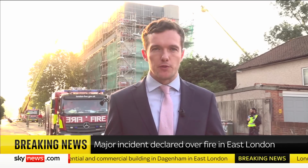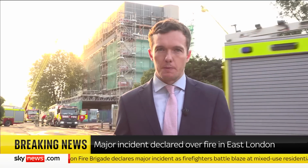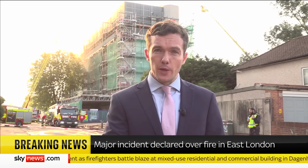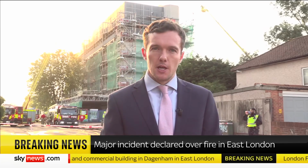There have been movements from residents' associations right across the country to get that cladding removed. And finally, it looked as though the long battle for the residents in this building was being won as the cladding was being removed, and that's when the fire broke out. Now, we should be clear, we don't yet know whether the cladding had anything to do with this fire, so we shouldn't jump to conclusions, but it will nonetheless be troubling.